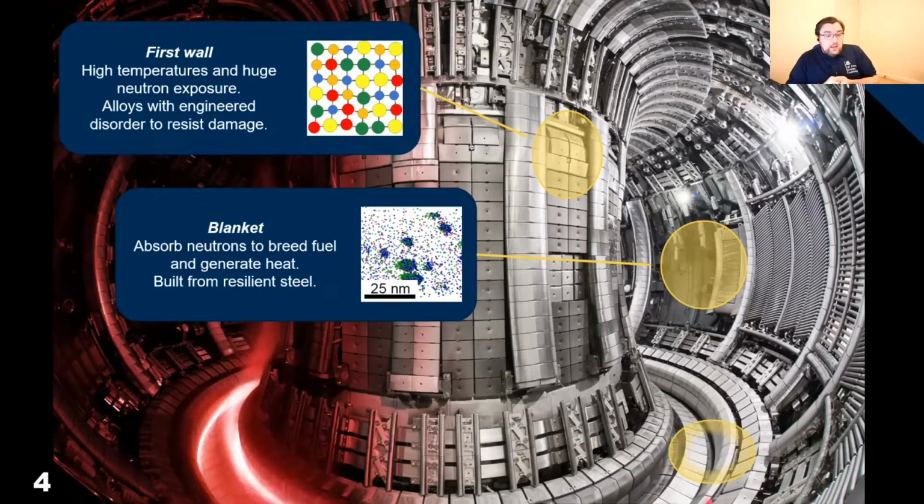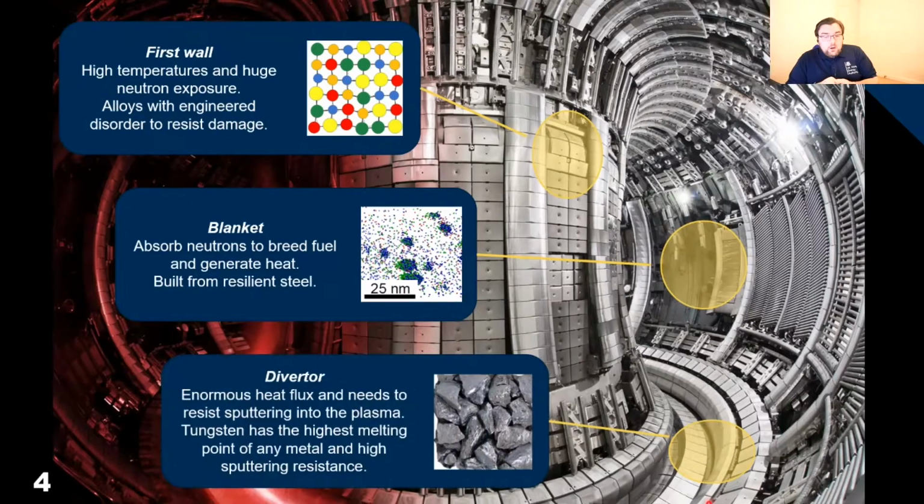Perhaps the most challenging component is our diverter. This diverts helium byproduct from the reactor. The cooler edge of the plasma comes into direct contact with the diverter, so it has to handle huge heat loads, as we'll see next. Our leading candidate material for this is tungsten.